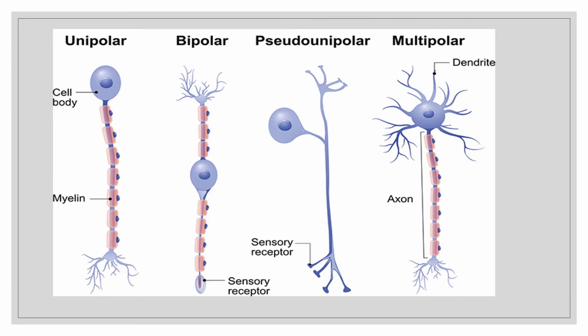Different types of sensory neuron have different shapes, locations, and types of stimuli that they respond to. There are 4 types of sensory neurons. There's the unipolar, the bipolar, the pseudo-unipolar, and the multipolar. Most sensory neurons are the pseudo-unipolar, which means that the cell body is located on the side branch of the nerve fiber.